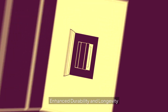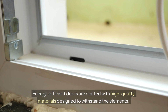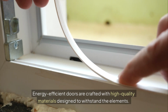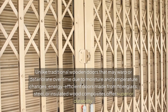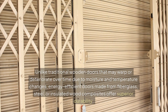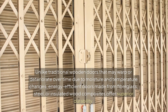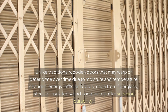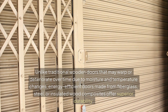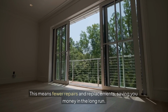Enhanced durability and longevity. Energy-efficient doors are crafted with high-quality materials designed to withstand the elements. Unlike traditional wooden doors that may warp or deteriorate over time due to moisture and temperature changes, energy-efficient doors made from fiberglass, steel, or insulated wood composites offer superior durability. This means fewer repairs and replacements, saving you money in the long run.